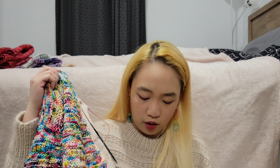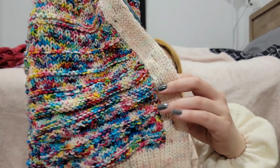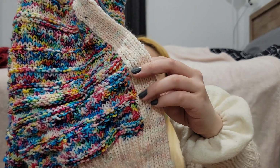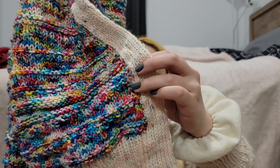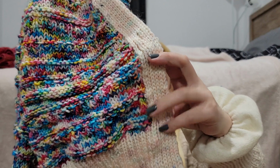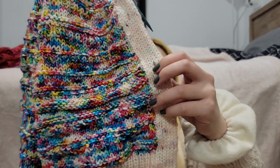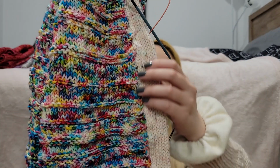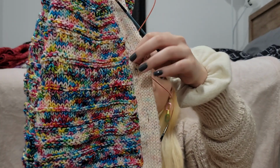And I don't know if I would redo the button band, because there's a tiny connection here, if you can see it. I don't like it. There are horizontal connection lines that you can see, but I don't know, because this part of the button band involves a lot of cutting because of the buttonholes.